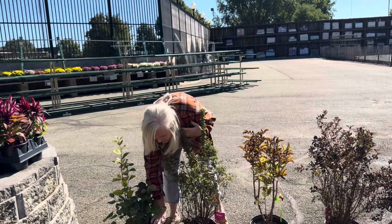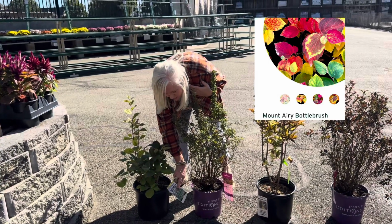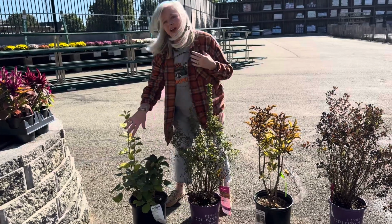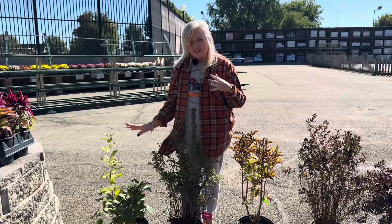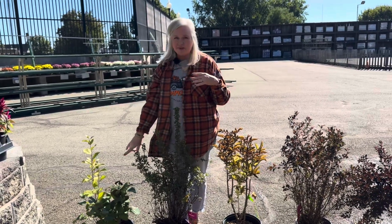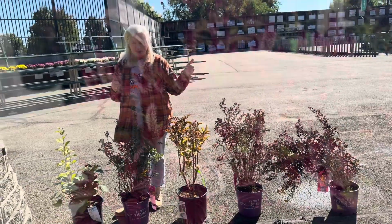Okay, and then the last one is a bottle brush Mount Airy, 5 to 8 feet tall. I got to think about this one. I don't have a lot of room in my sun area, so I might skip this one, but I'm excited for all these. Let's go home and plant them.